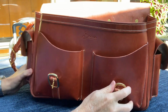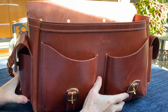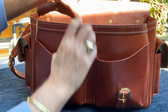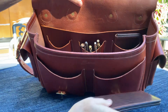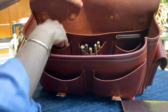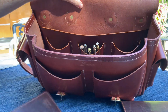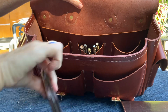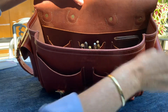So it's more for a formal presentation versus kind of a Western presentation when you use the gussetless pockets. But they're good size. If you've got to use a really big wallet, you've got room in there for that. This is a Field Notes with a cover on it, so that fits in there really with no problem. I'll put that back in.